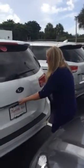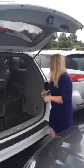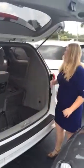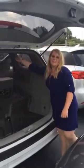If we come here, you can see it's nice, it's big, you don't have to worry about this coming down, smacking you on the head. You can put these seats up, you can put them down, so you just have some extra storage space all the way around here. And it's also got the extra seat belts, keeping you and everyone safe.